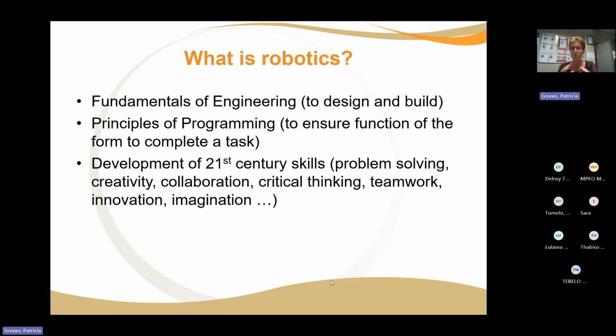You build something. So you have a chassis and you have passive attachments and powered attachments. So those are the fundamentals of engineering. But now if you want function, you've got to program it. So the principles of programming are what ensure the function of the form, and then you need to complete a task, or we call it a task or a problem, or you've got to find a solution to a problem, something like that. And then in between that is what they've coined the 21st century skills.